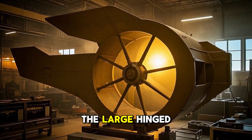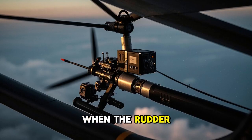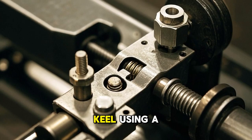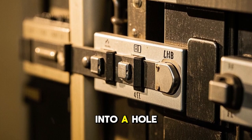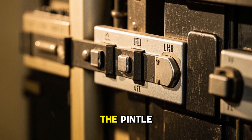The rudder is the large hinged piece of the tail assembly that controls the direction of the aircraft. When the rudder is moved to the left, the nose of the plane moves to the right, and vice versa. The rudder is attached to the keel using a hinge-like device called a pintle and a clevis. The pintle is a short vertical pin that fits into a hole in the keel, while the clevis is a U-shaped bracket that connects the rudder to the pintle.